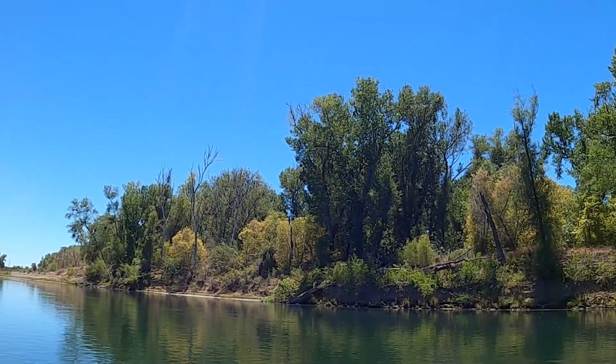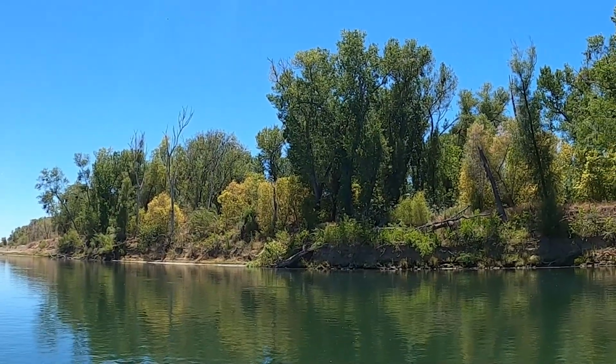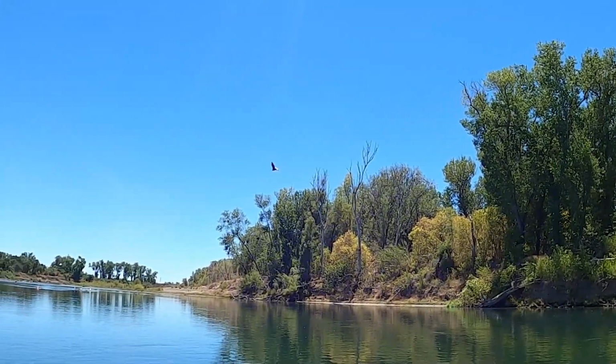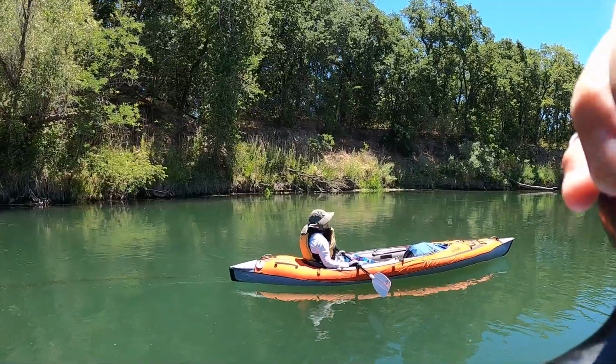That's so cool. Oh, there's two of them there. God. I've never seen this many eagles ever. Is that other one a juvenile?